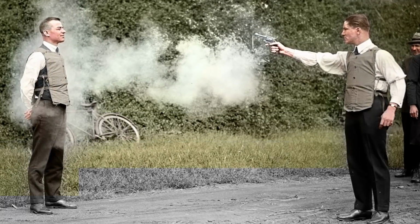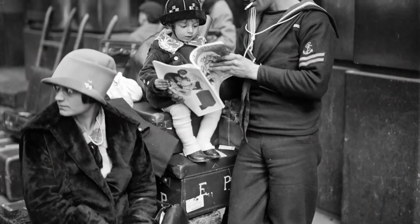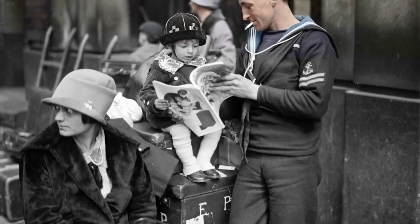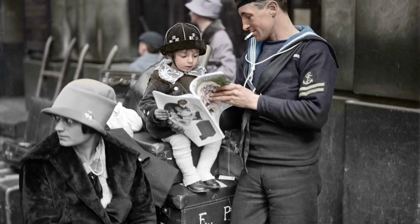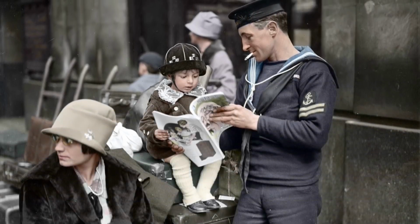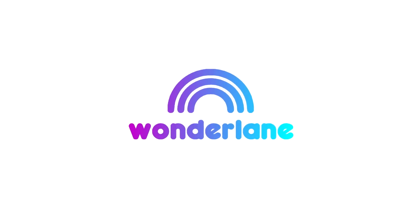However, nowadays there are artists who specialize in colorizing old black and white photographs. They examine exactly which colors were most likely present and they bring old photos to life. Today we're going to take a look at a handful of colorized historic photos. So for all this and more, stay tuned right here at Wonderlane.